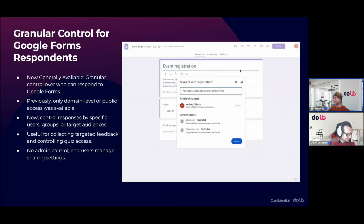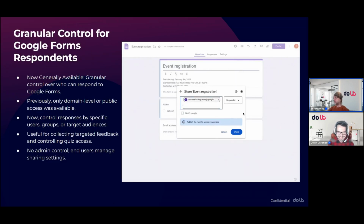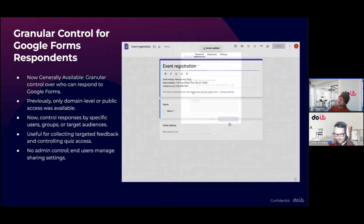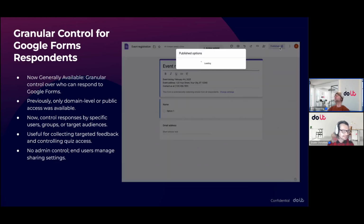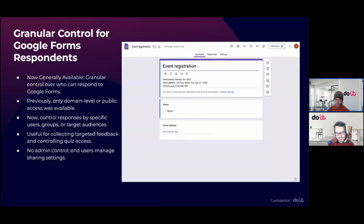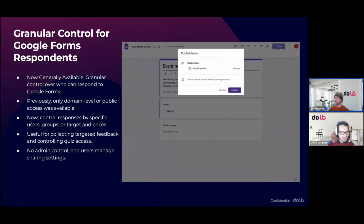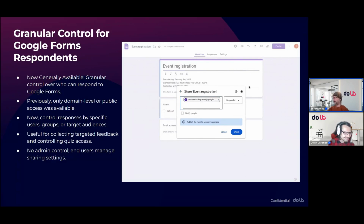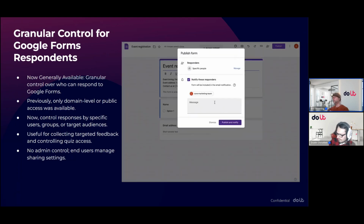Granular control for Google Form respondents is now generally available. This is nice because you can decide by specific person or user account, if you're using target audiences, or even groups, who is allowed to access this form. Before, it was just everyone in the domain or everyone in the world. So we're slicing that down a little bit, allowing group owners, form owners, and form creators to decide at a more granular level who can access this form.